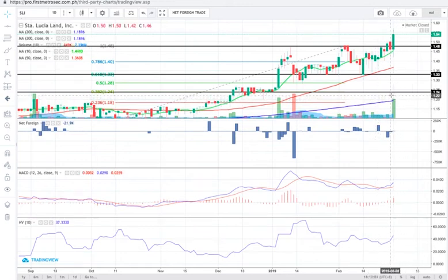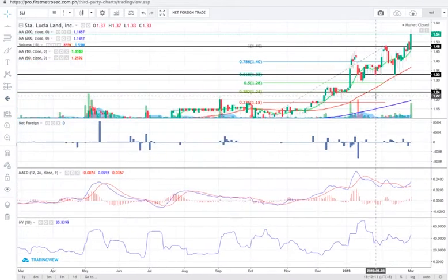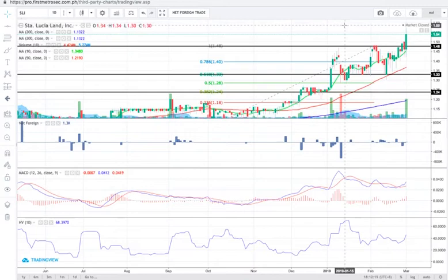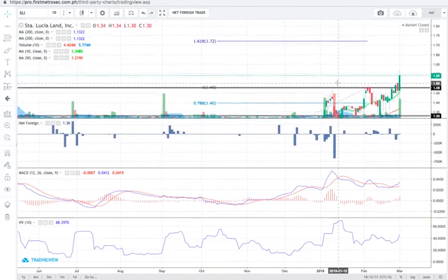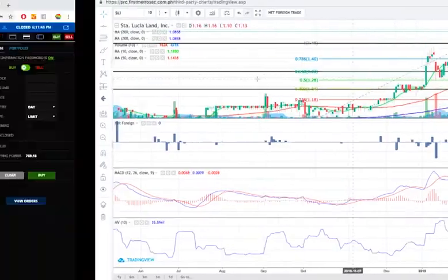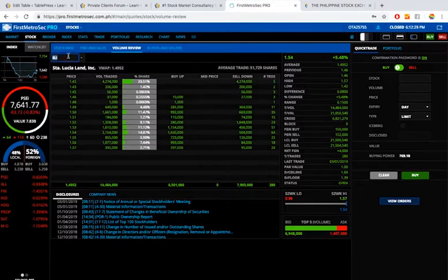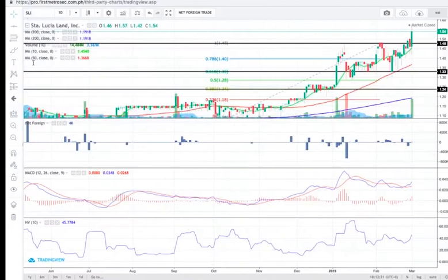Now, if you chase the stock above 1.40, okay, still stick with your trailing stop loss. Stick with your trailing stop loss. Remember, the psychological resistance is still quite far at 1.72. Okay, now let's move on to the fourth top gainer for today. So we have LTG. Let's take a look at the chart of LTG.